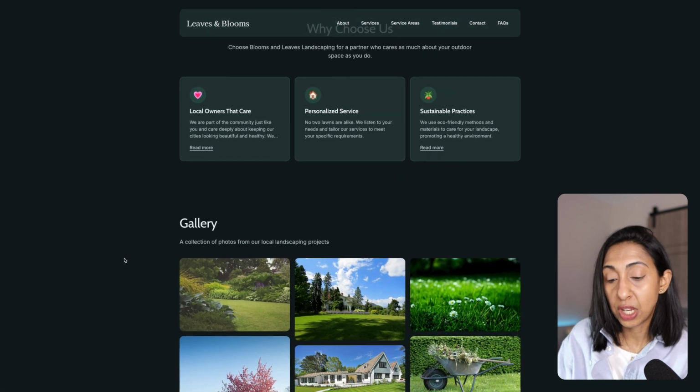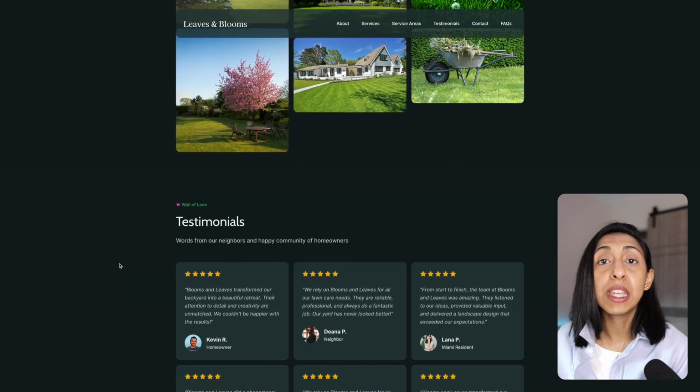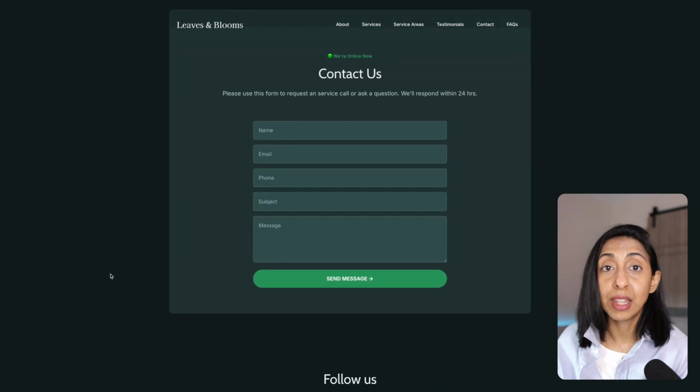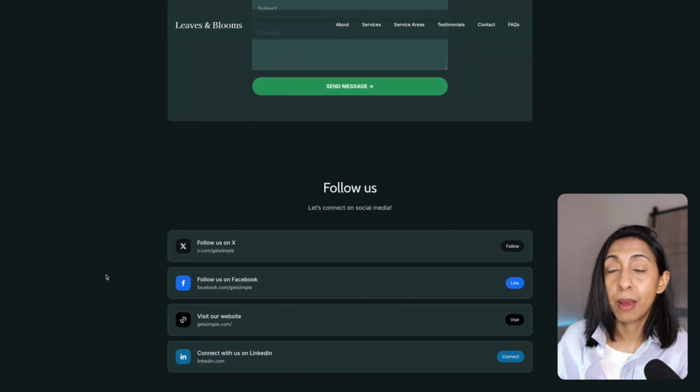Change your homepage title, change your section titles, make sure they have those keywords in there. So landscaping services in Portland, or backyard landscaping, or tiered garden in Alabama, whatever it is.